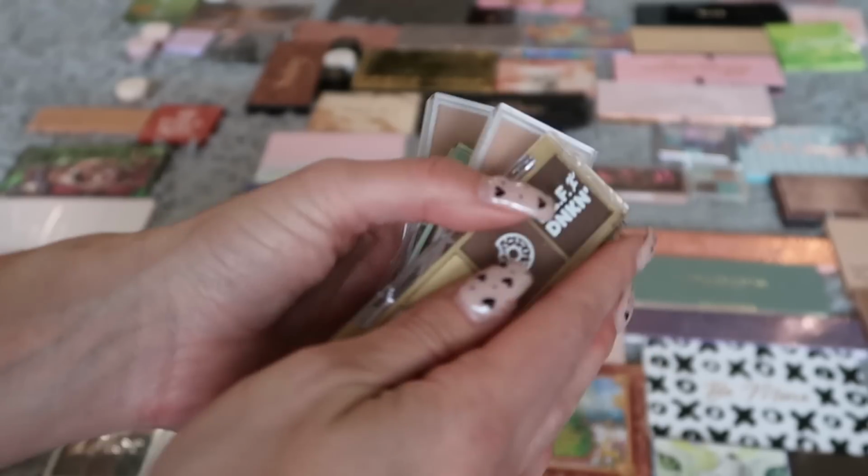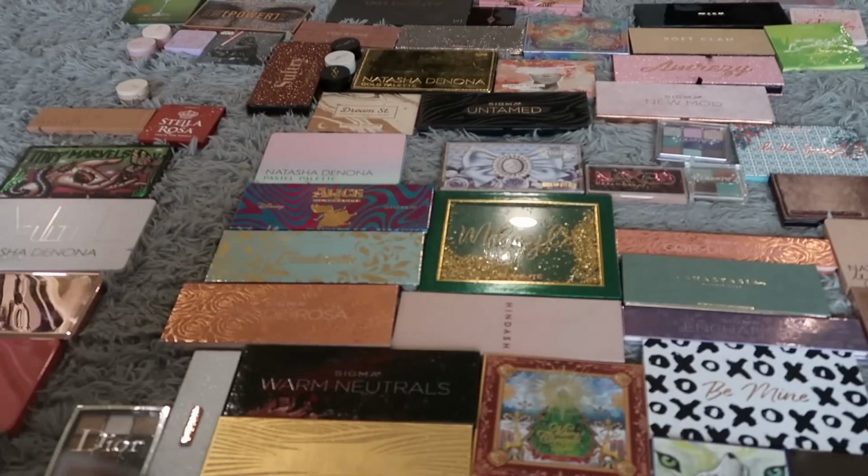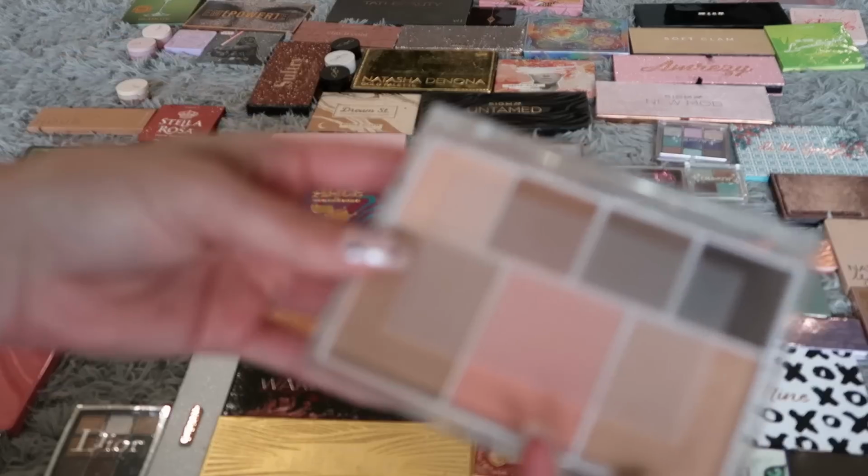The ones from Dunkin' just did not impress me. So we have, what, 6 here. I'm going to declutter all of those. They're in fine shape. I can definitely still pass them on to someone, but I just do not reach for those. There's a collaboration with Jen Atkin.